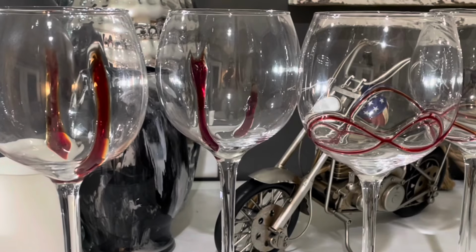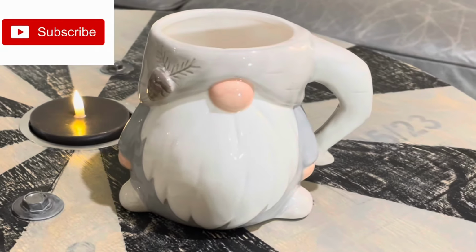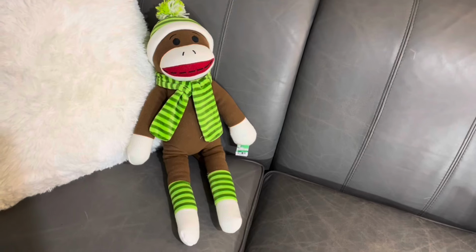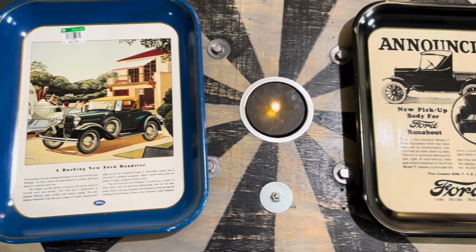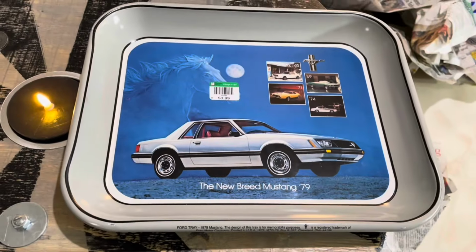So as I promised, here is an up-close look at the beautiful hand-blown glasses. The super adorable gnome, our favorite Dandy monkey, vintage 1976 dashing new Ford Roadster retro Ford collectible metal tray, vintage 1977 announcing new pickup body for Ford Runabout metal tray, and last but not least, the collectible New Breed of Mustang 1979 rare vintage metal tray.